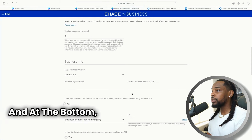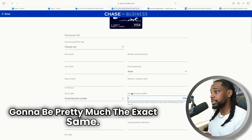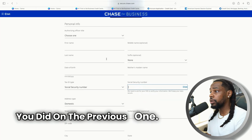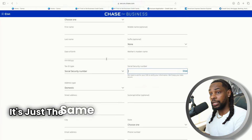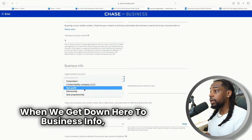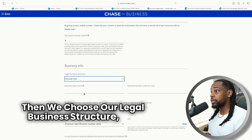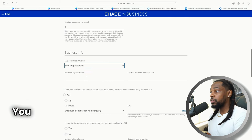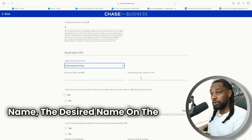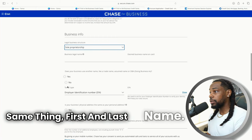And at the bottom, because the top is going to be pretty much the exact same. We don't really have to go through it. It's the exact same as what you did on the previous one. It's just the same as a personal application. When we get down here to business info and then we choose our legal business structure, sole proprietorship, you can then enter your first name, your last name, the desired name on the card. Same thing, first and last name.